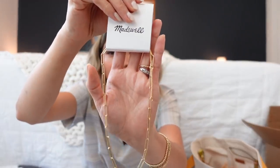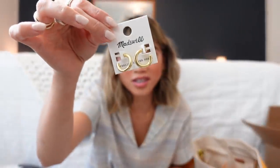Oh, I actually have this. I have this already. I'll have to give this to a friend because I love that paperclip necklace. Oh, I have these. I wear them literally all the time. I'm gonna give these to a friend too because I wear these literally every day. I have a pair in my jewelry box. This is awesome. I mean, I have so much that I can give to other people. This is so exciting. Like, oh, these are cute.